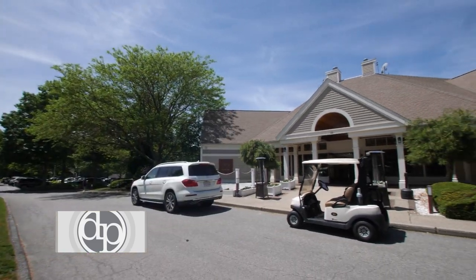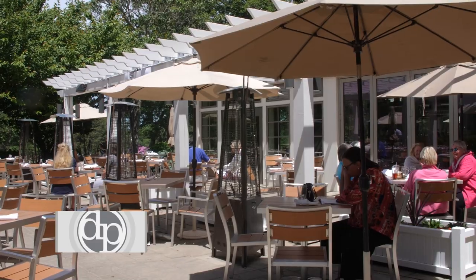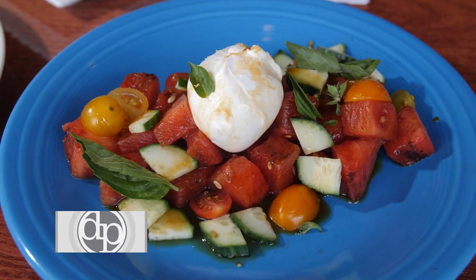Another restaurant on the property is Linx Tavern, overlooking the first tee of our golf course, really geared towards the membership aspect of the resort and golf club. One dish that's really unique to Linx Tavern is the grilled watermelon and burrata dish.